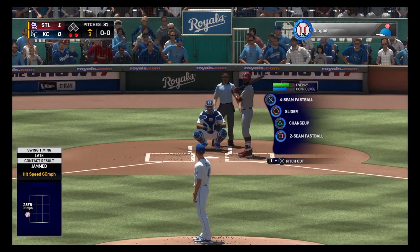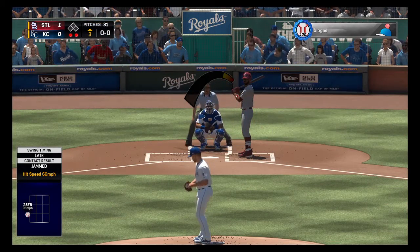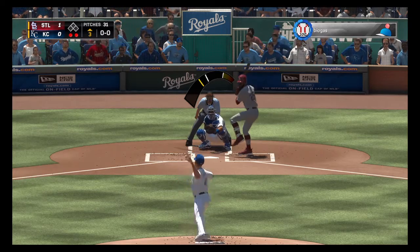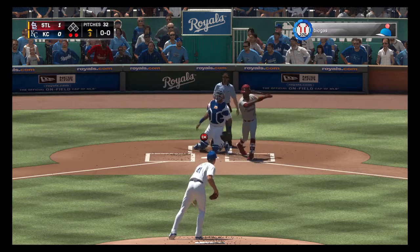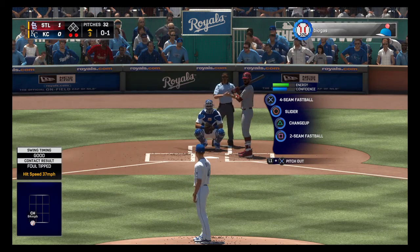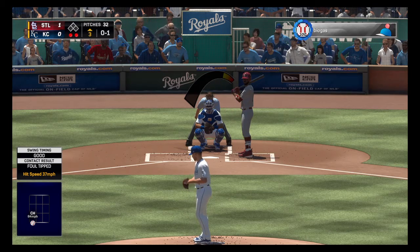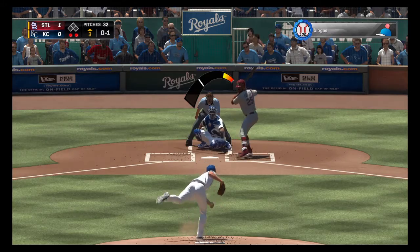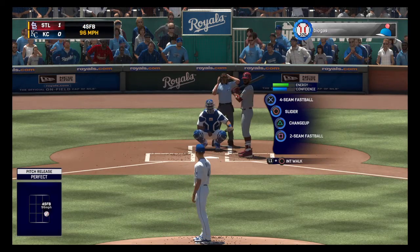Stepping in and ready for another shot, Dexter Fowler. 1 for 1 after a single his first time up. Ready with the first pitch. Here it comes. Tried to stay back on the changeup there, but this is chopped foul at home plate. Oh and 1. Here it comes. Takes a fastball on the inside corner.